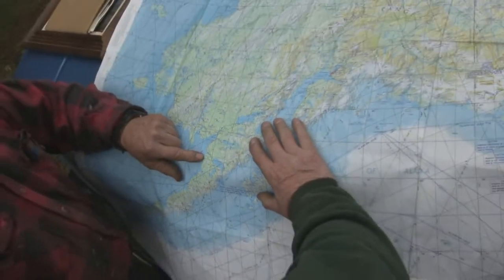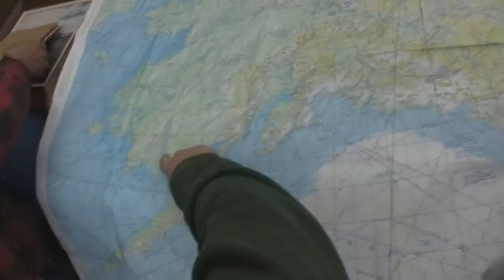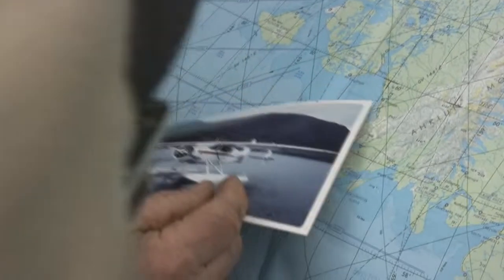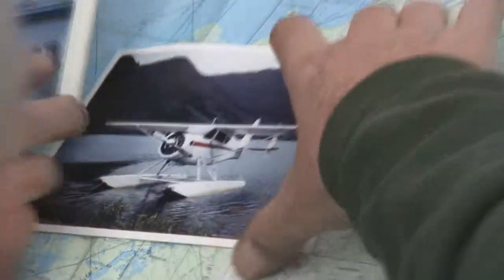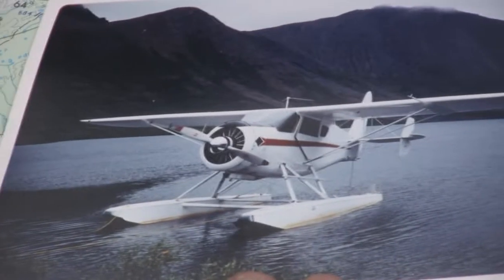I'm looking at all these lakes. Are these good fishing lakes? Well, here, I'll show you what they are. This lake here is the one right here. That's Canyon Lake. And this here, remember I was telling you about hauling jet fuel? That was in Chicumenic Lake, I think.